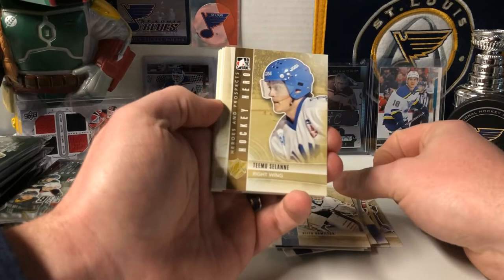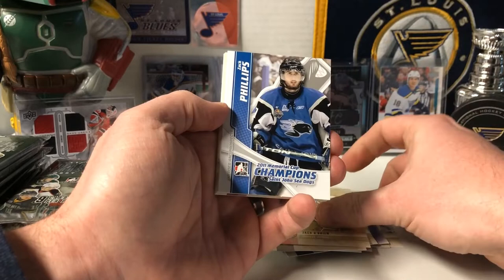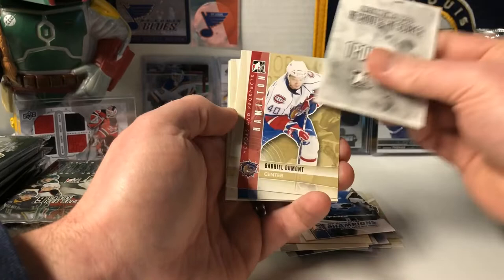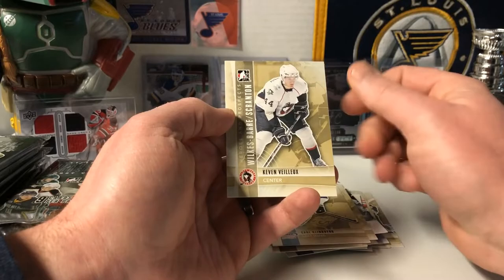So there's a hero of Timu Solani, Zach O'Brien, Zach Phillips, Memorial Cup champion, St. John's Sea Dogs. I guess that's an insert. That's kind of cool. Gabriel DeMont, Carl Klingberg, and Kevin Vula something. My French is horrible. I apologize.